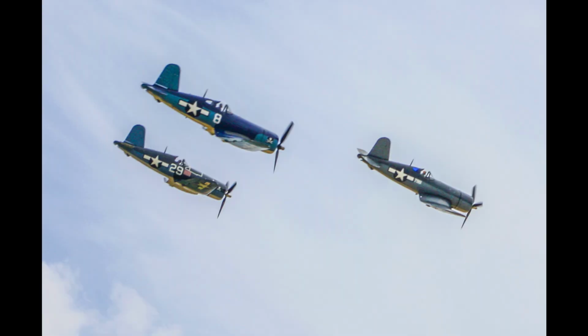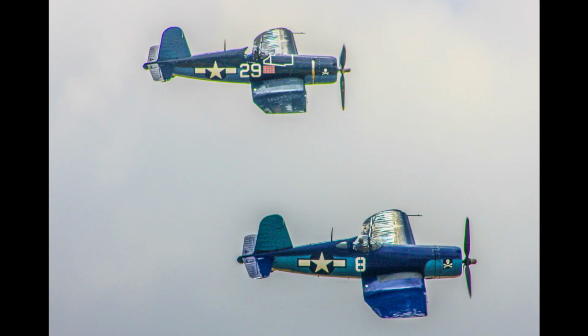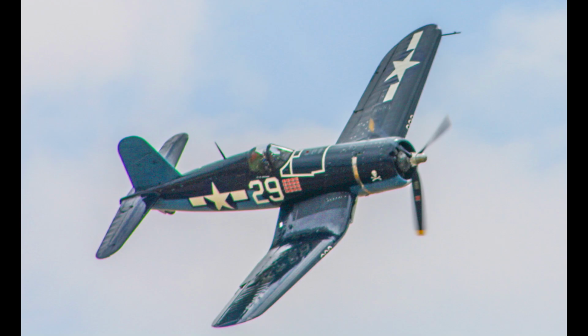The Corsair first dipped its wings into combat in the Pacific Theater with the U.S. Marine Corps. You see, the Navy, they were a little hesitant about the Corsair at first, what with those landing challenges and all. But the Marines, they were a different breed. They saw the potential in that tough bird, and boy, did the Corsair deliver.